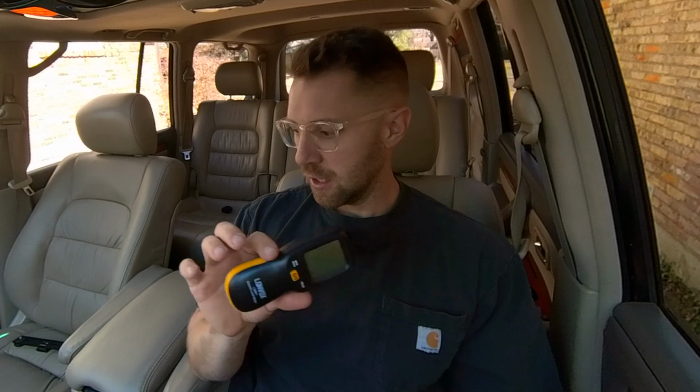Okay, results from the decibel meter. Not a massive difference. As you can see on the highway test, the all-terrains are about 1.5 decibels louder at 70 miles an hour. I'll tell you, I cannot tell that inside the cabin. I can't tell a difference personally.